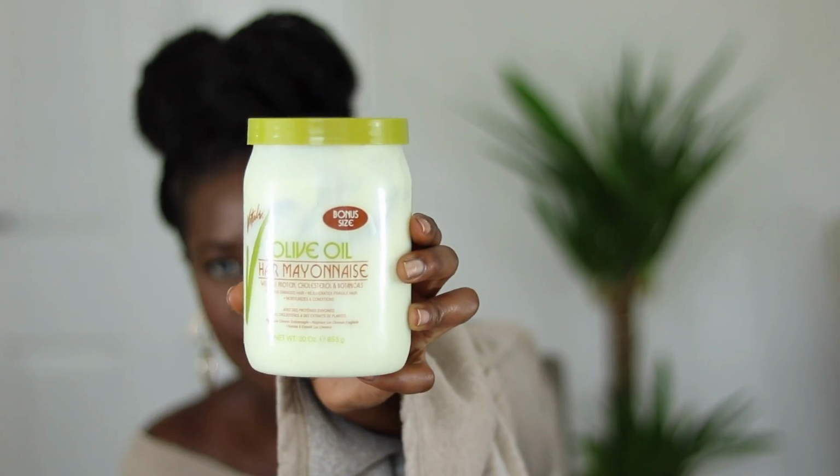That leads me nicely onto the conditioner that I use. Now, let me tell you about this conditioner. This conditioner is only $4.49. It's the olive oil hair mayonnaise by Vital with oats protein, cholesterol and botanical. Now I spend a lot of money on conditioner because I've got quite thick hair. Because I'm quite heavy-handed and I like to make sure that I'm really generous with my conditioner, I can go through it quite quickly. This conditioner, I think, provides really good value for money.